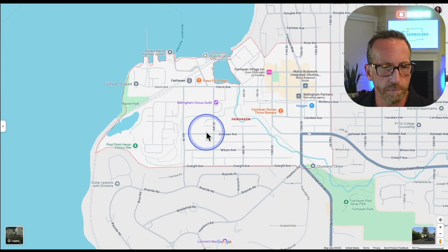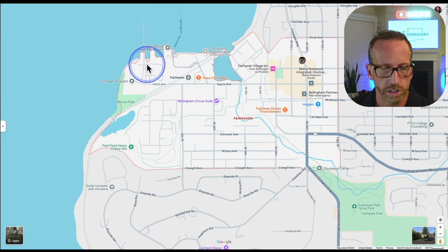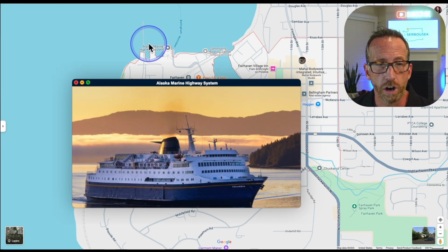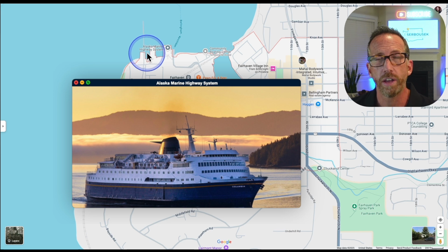And as we zoom in here, I'm going to start over along the water. There's a couple things I want to point out. We have the Alaska Marine Highway system. So there is a passenger ferry as well as a car ferry that you can take all the way on the inside passage up to Alaska. Makes a couple stops up there, takes a couple days.